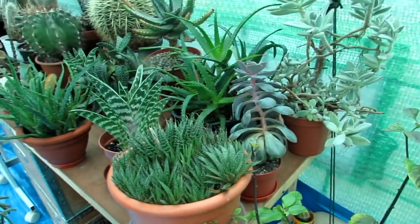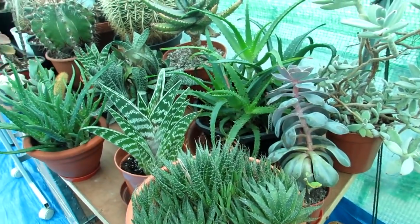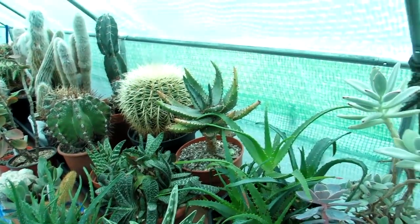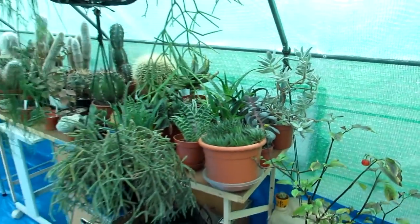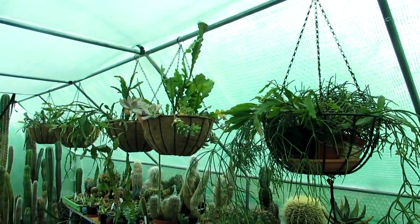I've got a selection on the table here of some of the Haworthias, the aloes, and some Gasteria as well, a little collection. Got a few Kalanchoe dotted around the place here, and we have the epiphytes hanging up in the hanging baskets. As you can see, a selection of different epiphytes.